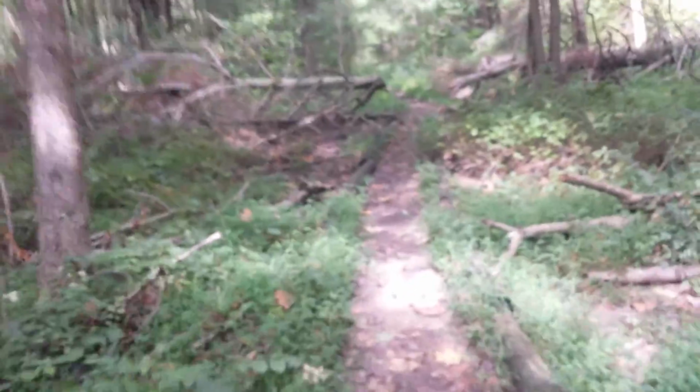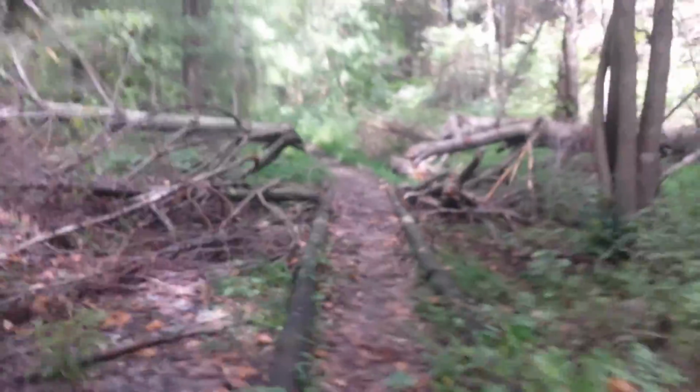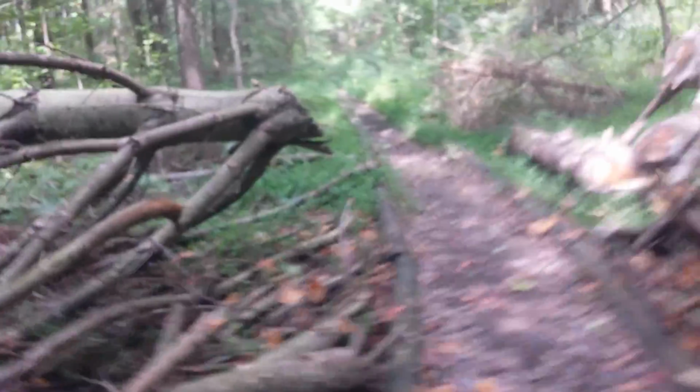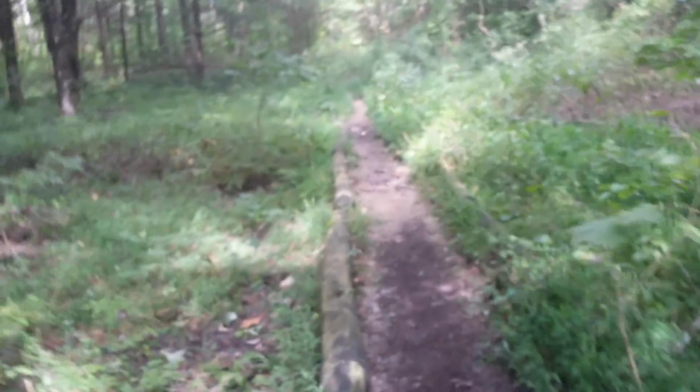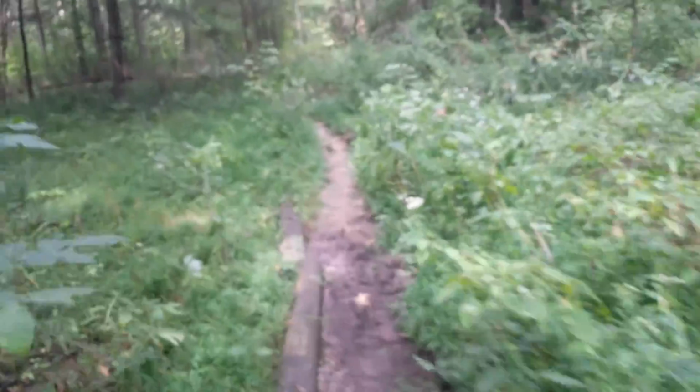So there's our only other hiker down through here. Looks like he was down last night heading out. It sounds like we're going to have the beach side to ourselves. Pretty cool. See what it's like down here. Still narrow part of the trail.